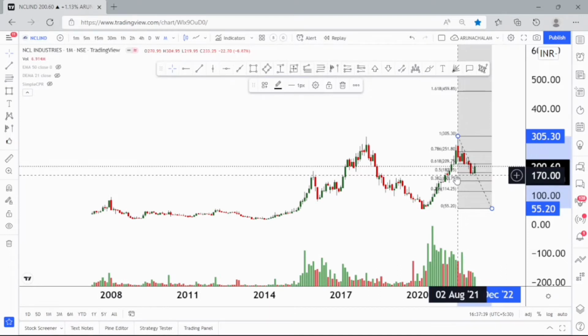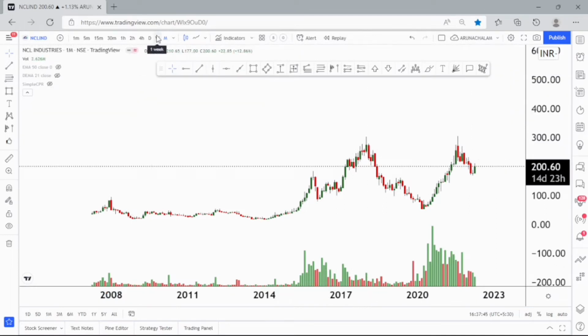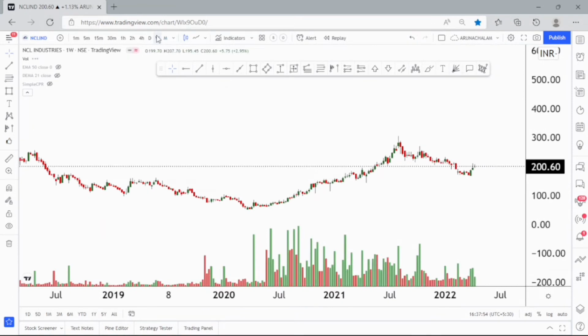So it retraced at the 0.5 level of Fibonacci retracement. So this can also be considered as a good sign. So we can enter the stock at current market price for a good rally, and we can easily expect the price range of 300 to 350 as a target. So the stock looks bullish in the monthly chart.